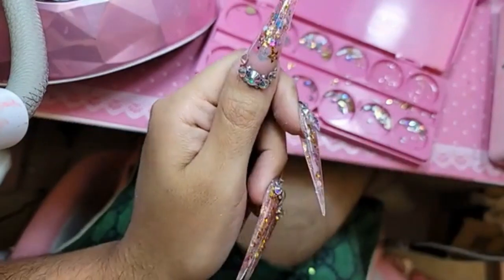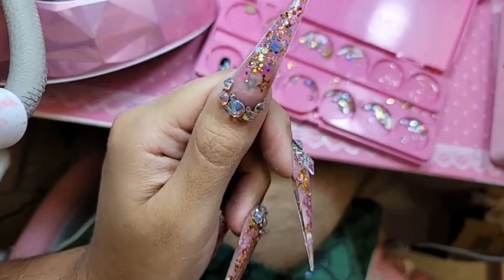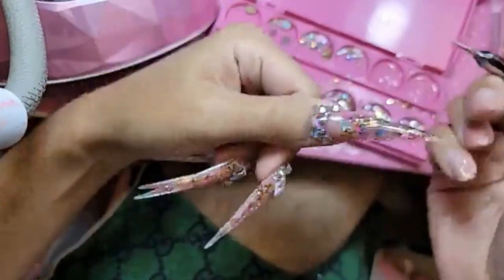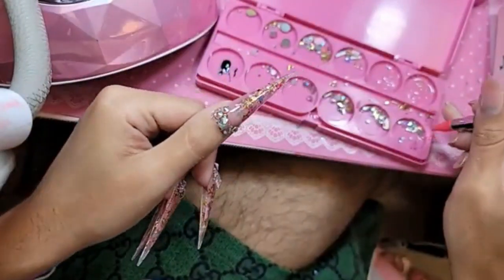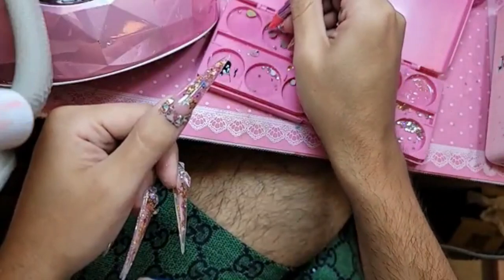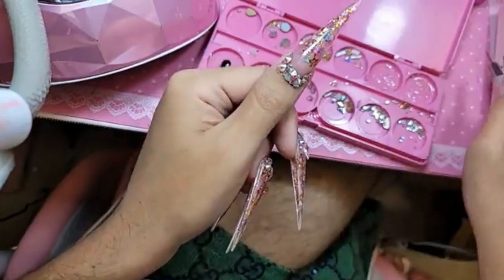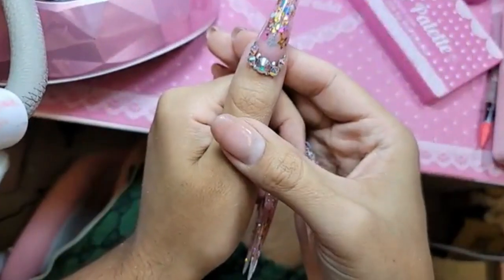Very simple. These are very small diamonds. You can barely even see them. I need a magnifying glass for these tiny little ones. See. You can barely even see the diamonds. You need a magnifying glass for them.